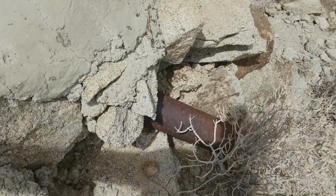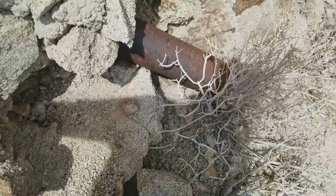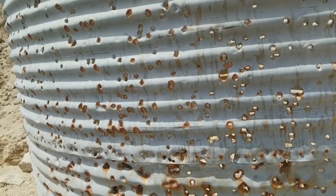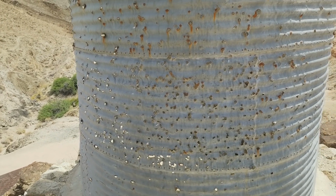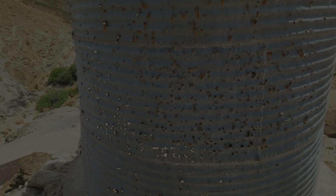Here's one of the pipes from the water tower, right there. And the beat up water tower. Target practice. It's interesting though, these are exit holes. They were shooting from the other side.